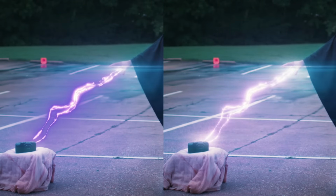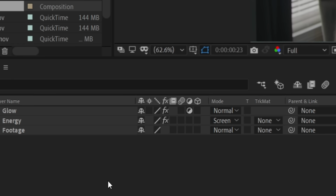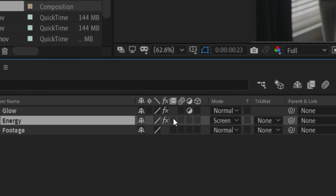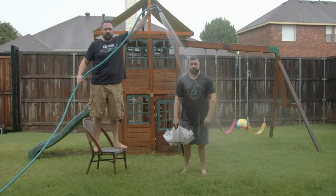Another common issue is when you slow down your stock footage or use it in a comp with a different frame rate. This can make the added layers look steppy and out of sync with the footage below, breaking the illusion and making it obvious that they are separate layers. Sometimes if you've slowed down an asset, you can turn on frame blending and that fixes the issue, but it just depends on the asset itself.